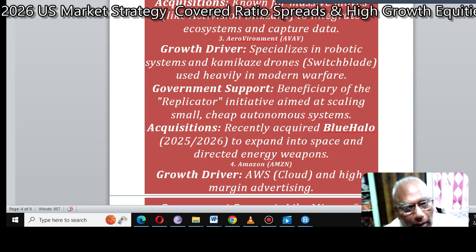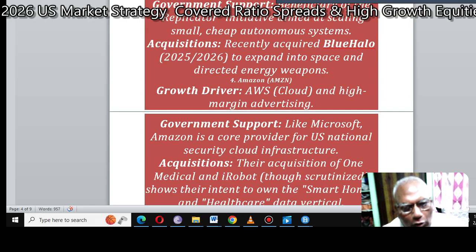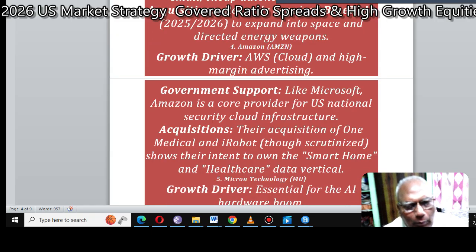Fourth, Amazon, AMZN. Growth driver: AWS cloud and high-margin advertising. Government support: like Microsoft, Amazon is a core provider for US national security cloud infrastructure. Acquisitions: their acquisitions of One Medical and iRobot, though scrutinized, show their intent to own the smart home and healthcare data vertical.